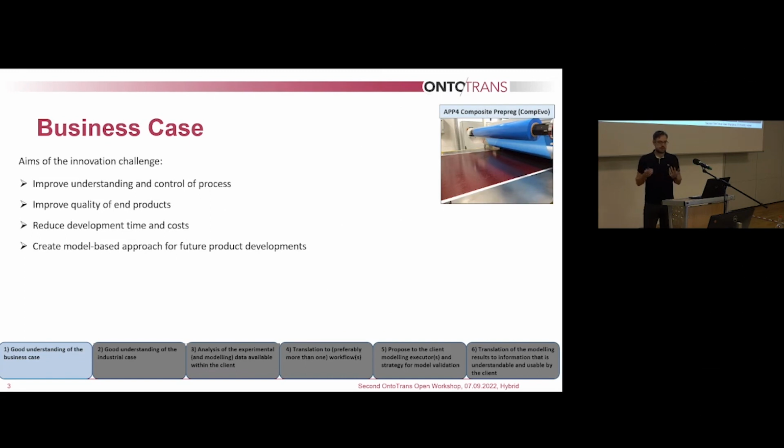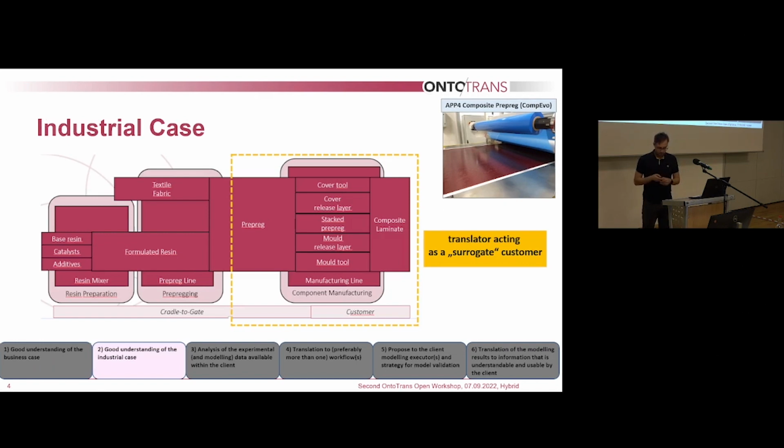The innovation challenge, or the aims defined at the beginning of the project in a kind of ping pong between the translators and the end user, was to improve understanding and control of the process, improve quality of end products, reduce development time and costs, and create a model-based approach for future product developments. And also, as the previous colleague presented, the second step was that we modeled the industrial case.